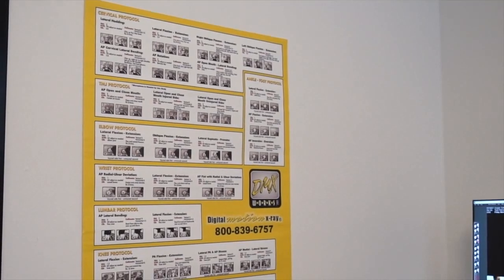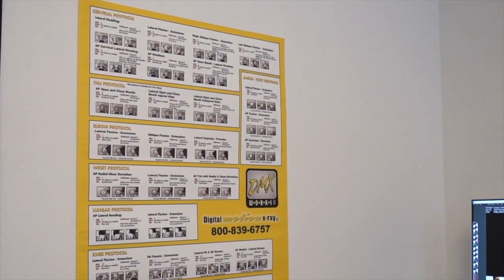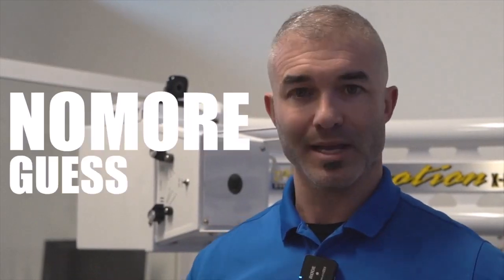There's protocols to go through as far as various movements so we can get an idea if something's going on that maybe has been missed on plain film x-ray, on MRI, or on CT scan. Great example of this, patients we've seen that have popping and clicking and they can't really explain why it is. We can actually capture that real time. We can have someone move and recreate that popping, and we can freeze frame that and figure out what is causing the popping, and then be able to figure out very likely which ligaments are damaged that are allowing the bones to move excessively. And then there's no more guesswork.